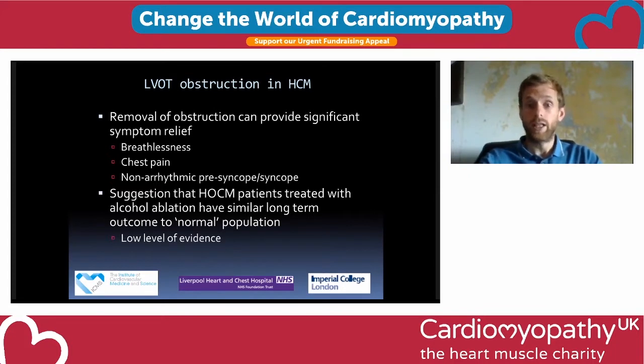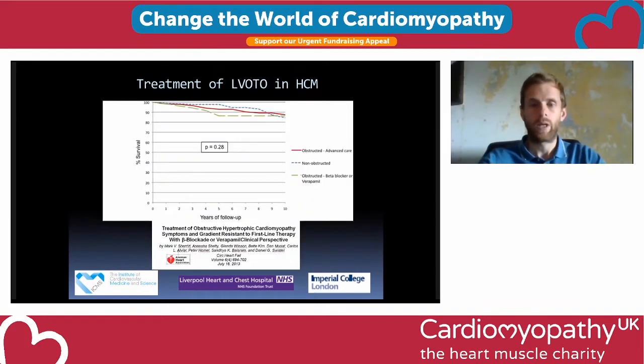There's a suggestion that if you treat patients with obstructive cardiomyopathy with things like alcohol ablation and surgical myectomy, they'll have a similar outcome to a normal population long term. And that comes in terms of how long people live and what sort of symptoms they have. Now it's a medical graph, so bear with me. But the point that this graph makes is it doesn't matter how you treat obstruction as long as you treat it well.